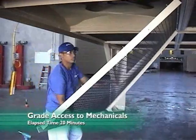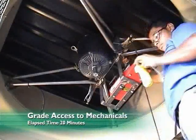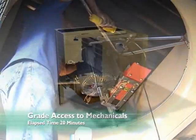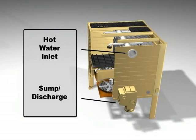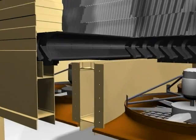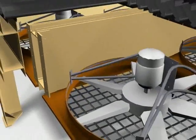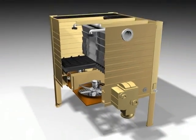The inherent redundancy and system reliability of our multiple direct drive fan design provides the ultimate protection against downtime. Maintenance personnel will also appreciate the need for a smaller spare parts inventory. Grade-level mechanical equipment eliminates the need for maintenance personnel to ever enter the tower structure. The fan-sheltered location beneath the tower canopy protects its mechanicals from the natural elements as well as corrosive water treatment chemicals, resulting in a service life more than double the industry average.